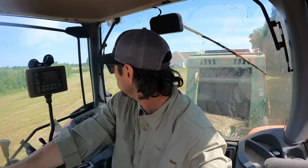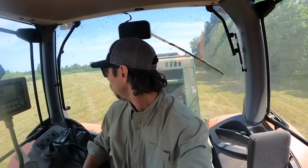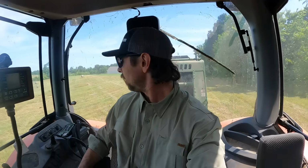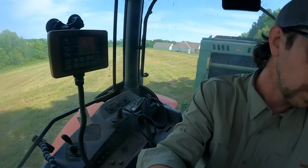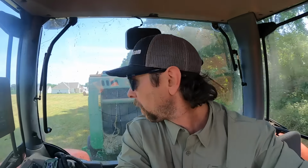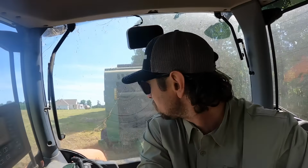I appreciate my buddy Luke letting us cut this. Two of his kids are home. Let them take turns getting a few rounds on the tractor and baler. But it is now, well, I'm gonna watch, says the battery's low. Yeah, it'll be 4 o'clock by the time we make the 2-mile drive home and get her back in the barn. So, pretty good day.